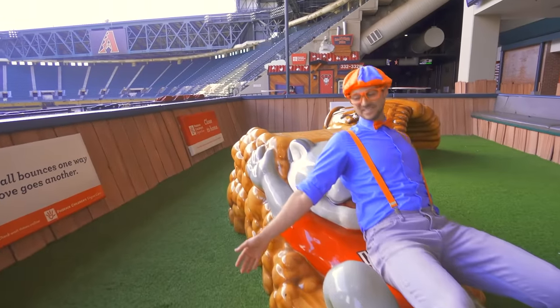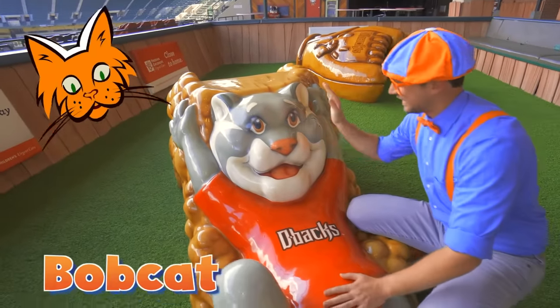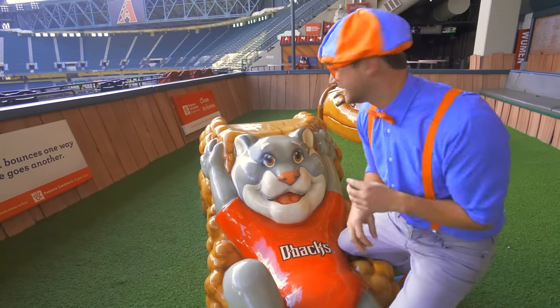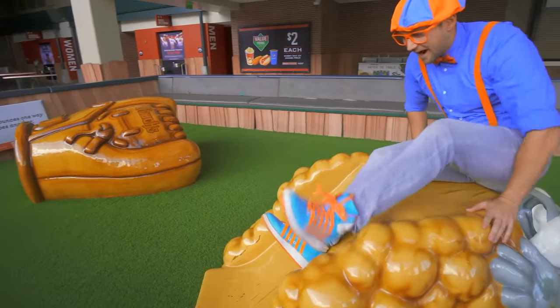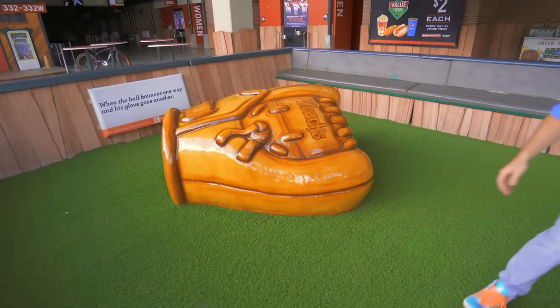Whoa, this is awesome. Oh, hey, look. There's a bobcat right here. Hello, bobcat. Meow. Meow. Ooh, and it's a slide. Check it out. Whoa. All right. Here we go. Whoa, that was fun. I want to do it again.